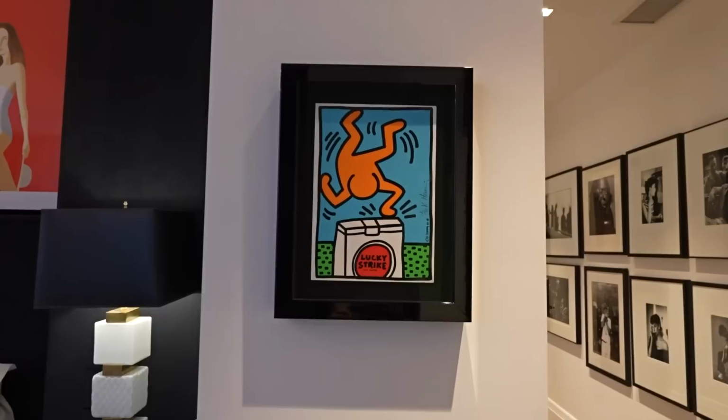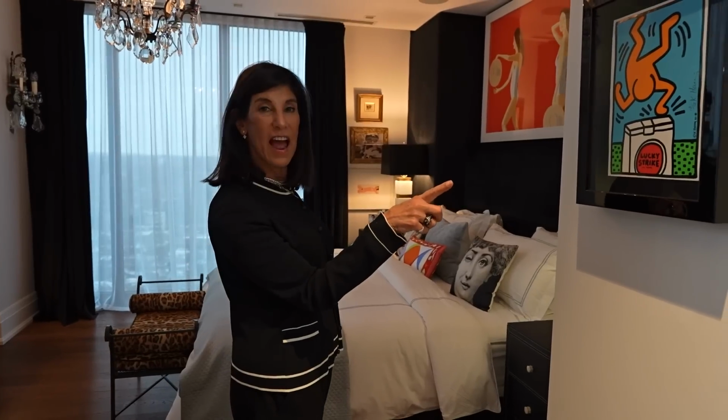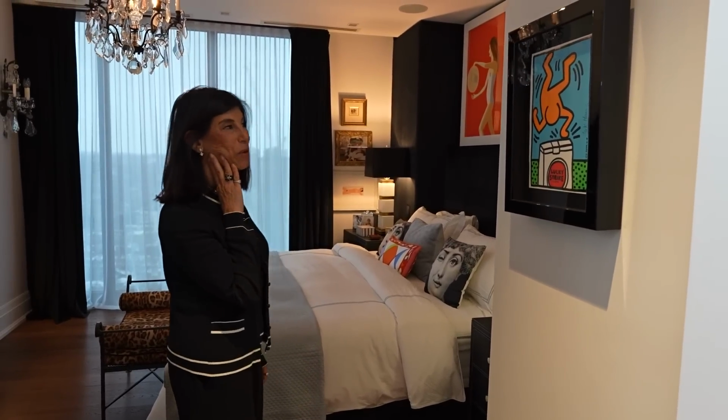So I welcome you into my master bedroom. I have a Keith Haring here on the wall, which is very special. I gave it to David for his special birthday. And it's called The Lucky Strike. And it says, "It's toasted," which is his sense of humor.